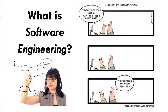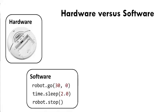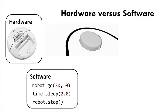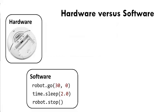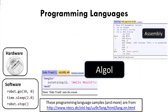In this video, you will learn what software development is and how it fits into the broader field of software engineering. Hardware means the physical components of a computer or device, while software means the instructions that tell the hardware what to do. For example, the instructions shown here make a Roomba robot move as shown. These instructions are written in what's called a programming language.